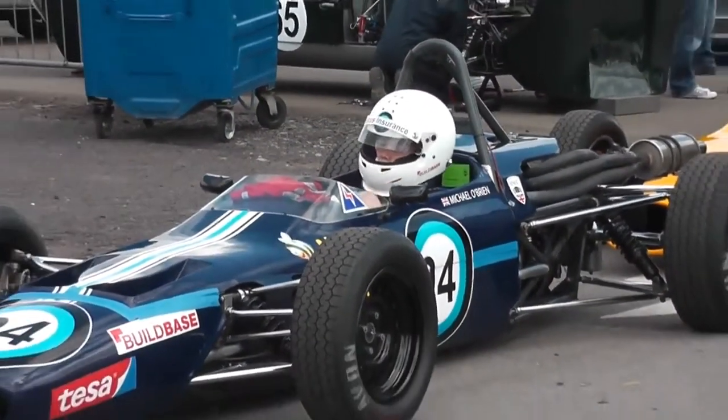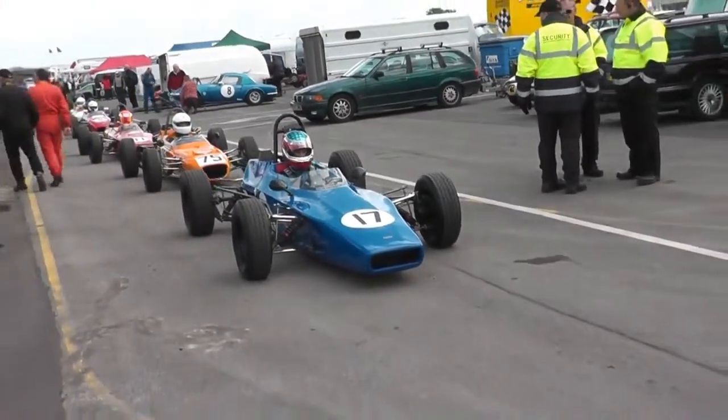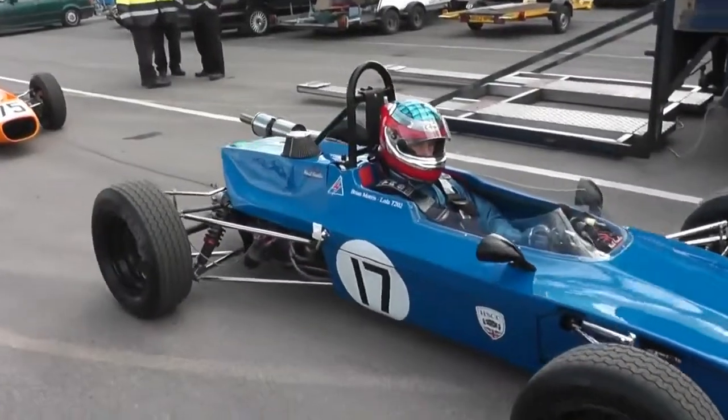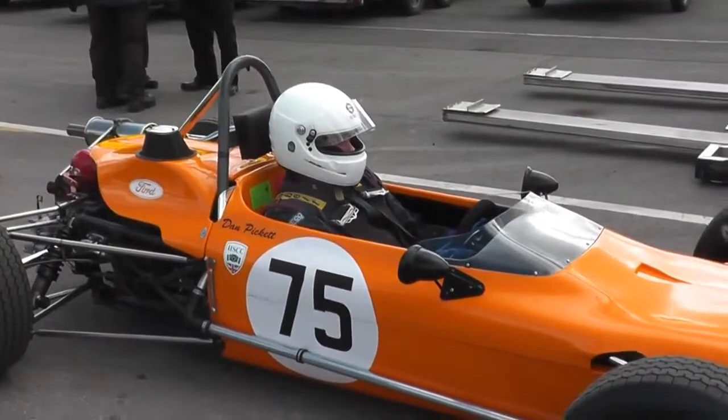Sims doing a lap of 124.991. Sims, the championship leader, of course, after just the one race. He'll be looking to take the win. And fourth is our guest driver this weekend, Tiff Nadell, back in the car that he raced in 1972, 42 years ago here at Thruxton.